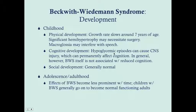As far as development, physically, their growth rate will slow around 7 years of age, and they typically attain normal adult height. Significant hemihypertrophy can necessitate surgery, and macroglossia can interfere with speech, which can lead to language issues, but in most cases that's not due to a cognitive issue, it's due to the tongue. If the tongue is not large enough to where we want to do surgery, but it is large enough to interfere with speech, you can set these children up with a speech-language pathologist, and they can usually work around it.